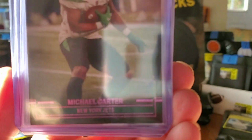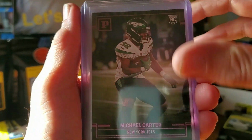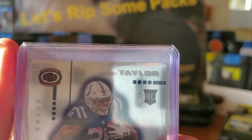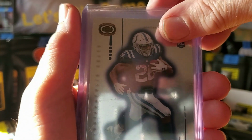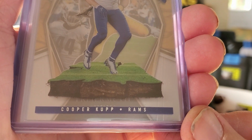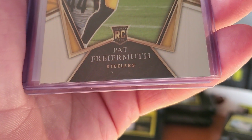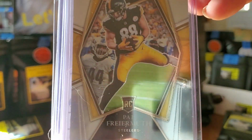And Michael Carter. Rookie card. Jets. Woo! One of those funsies. We got a Josh Taylor rookie card and Cooper Kupp. Oh yeah, Cooper Kupp, top guy last year, and a Pat Fryermouth. Wow, he's in everything.